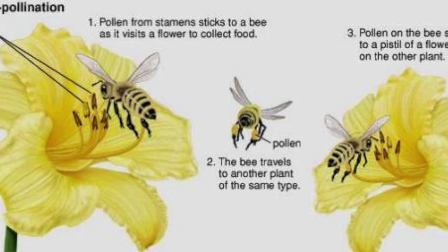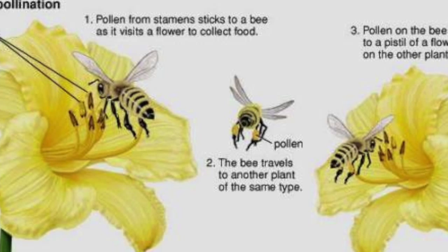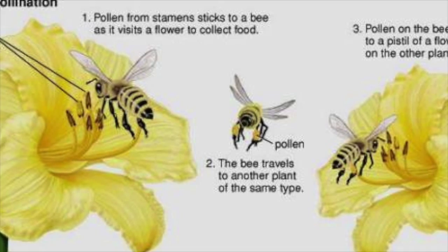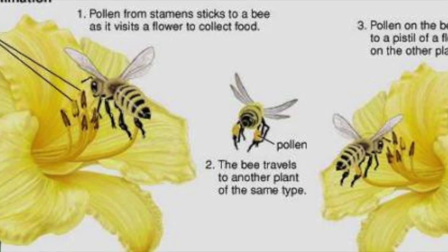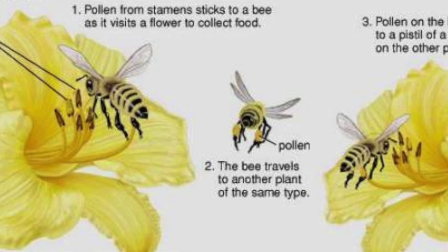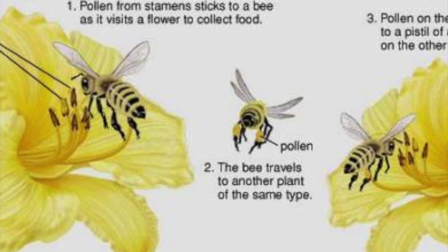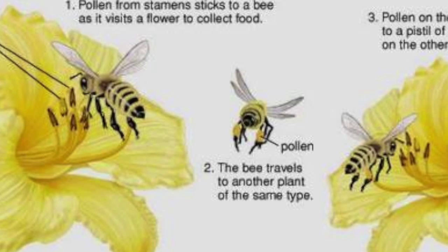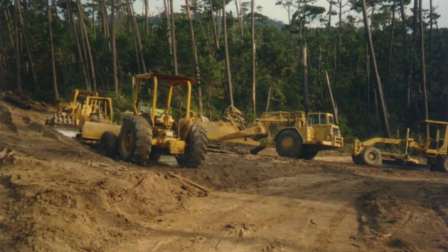One important mechanism that bees use to pollinate is cross-pollination. During cross-pollination, pollen from stamens sticks to a bee as it visits a flower to collect food. Then, the bee travels to another plant of the same type. Once on the other plant, pollen on the bee sticks to a pistil of a flower on the other plant. And now I'll go to Tyler, who will tell you about some of the specific threats to bees.